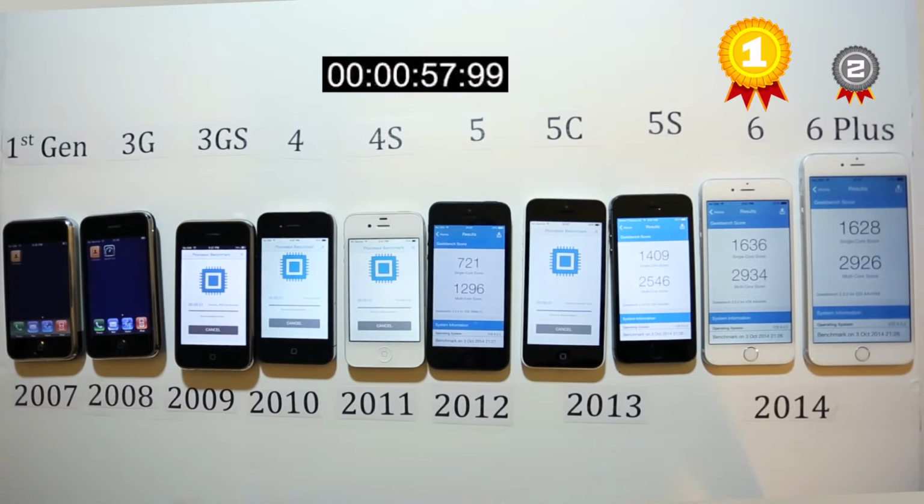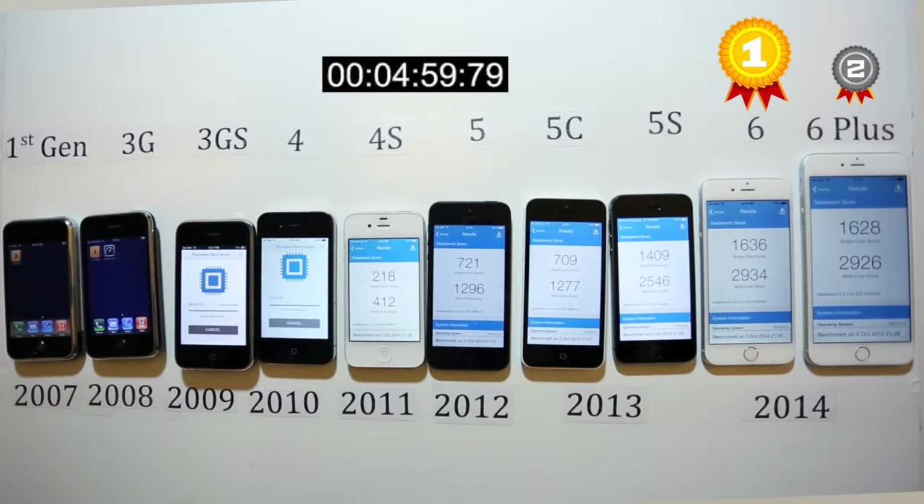Now you will see that the iPhone 5 is slightly faster than the iPhone 5C. Something very interesting is that there is a huge difference between the iPhone 5 and the iPhone 4S. Apple really did a good job on this upgrade. Then it took almost 5 minutes for the iPhone 4 to load and almost 7 minutes for the 3GS. But back to the point, the iPhone 6 is the fastest iPhone there is.